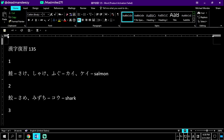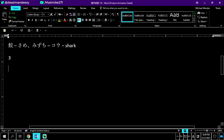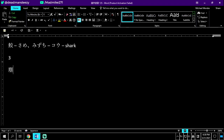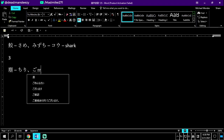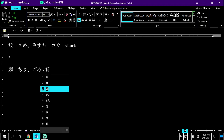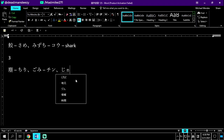Number 3 is gomi. There it is. Gomi. Kunyomi, chiri or gomi. Onyomi are chin and jin. And this is dust, trash, or garbage.